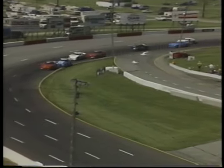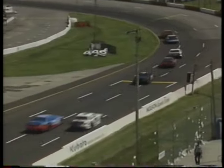Trying to catch the rookie, Tim Steele, right down low. You notice that unorthodox style for Ted Musgrave, Norm. He gets that tire right down almost on the grass. Dropping the tire onto the grass on occasion, and that could cost him later in this race.